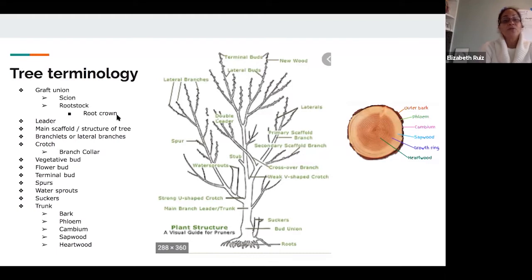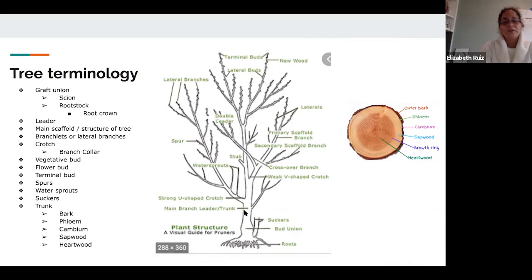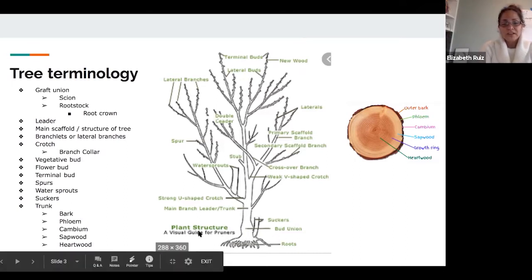So most probably you do wanna be able to see your root crown and not have a lot of things covered. If your soil is at this level, that means your root system, your root crown is covered, and your tree can be having issues in the long term. So you want your soil level to be right below the root crown, not above the root crown, not close to the graft.